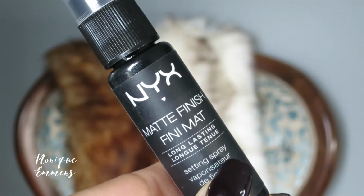And also, how cute and little is this? This would be perfect for your handbag. Love it. This is the NYX Matte Finishing Spray. Again, it is like a little sample size and it's awesome. I haven't had a setting spray in so long. I ran out of my Urban Decay De-Slick setting spray ages ago, and I just haven't got around to purchasing one. I don't really use them that much.